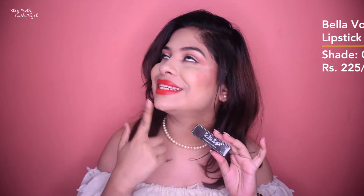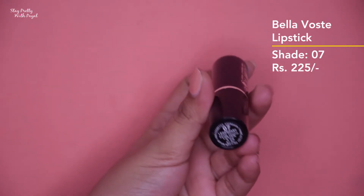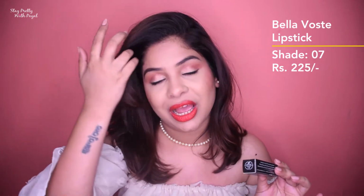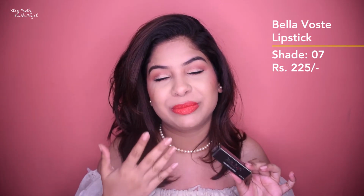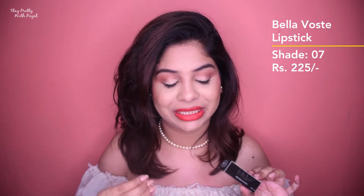Now coming to the fourth product, which I'm presently wearing, a red lipstick from the brand Bella Voste, and this one is 07 Legendary. This is a satin touch. It's not matte, and that means it won't last for a longer period of time. You have to carry it because it contains moisture. That means it will bleed here and there. Just be a bit aware when you are drinking and eating, but apart from that, it's a very beautiful color, as you guys can see, and I'm loving it.